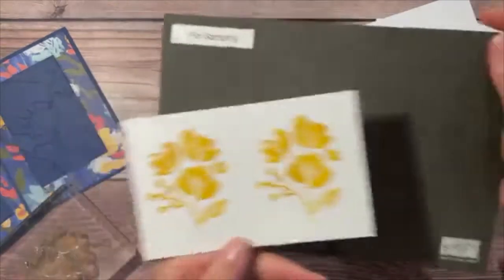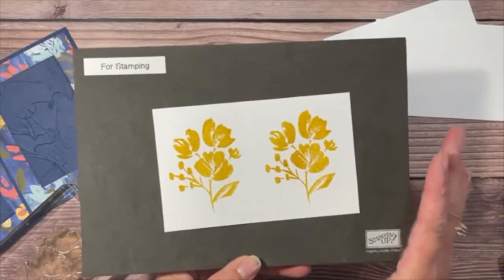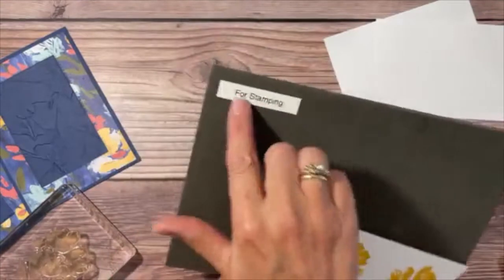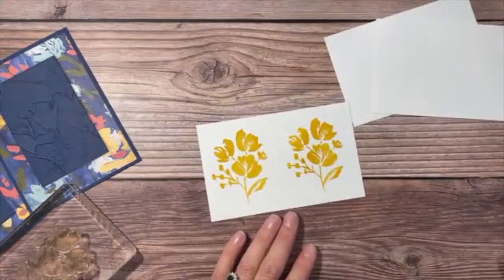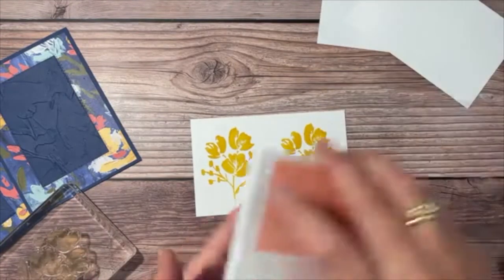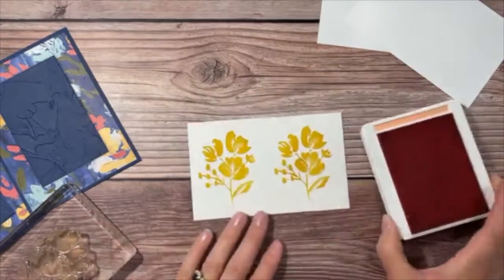you could always put this on a Stampin' mat. It's actually called a paper piercing mat, but we use it for stamping in Stampin' Up. I think you can go ahead and use it for piercing, but I keep this labeled for stamping because it will give you great images. Now, I'm not having any problems with this. It's working great for me, so I'm not using it today, but that's something to keep in mind when you're working with photopolymer stamps. My next color is Flirty Flamingo.